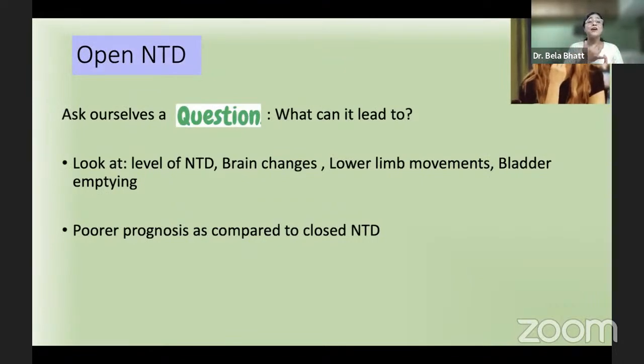So as I said, the first thing we need to ask is what this particular neural tube defect is going to lead to. It can lead to various brain changes. By the effect on the spine, it can have an effect on the lower limb movements, bladder and bowel control. So we have to look at the level of neural tube defect. We know the higher the level of neural tube defect, the poorer is the prognosis. If there are brain changes, poorer is the prognosis.